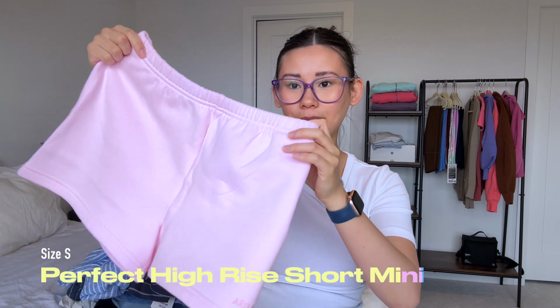I'm obsessed with it. And then to go with that, I did get 2 pairs of shorts. So you guys are going to have to let me know down in the comments which ones you think I should keep, because I got them both in Villa Pink, but they are different styles and lengths. And I wasn't sure which one I was going to want, and they were selling out pretty quickly. Hopefully they're still in stock when I'm posting this video for you guys, because it has gone completely viral on TikTok. But the first ones I got is a perfect high rise mini short.